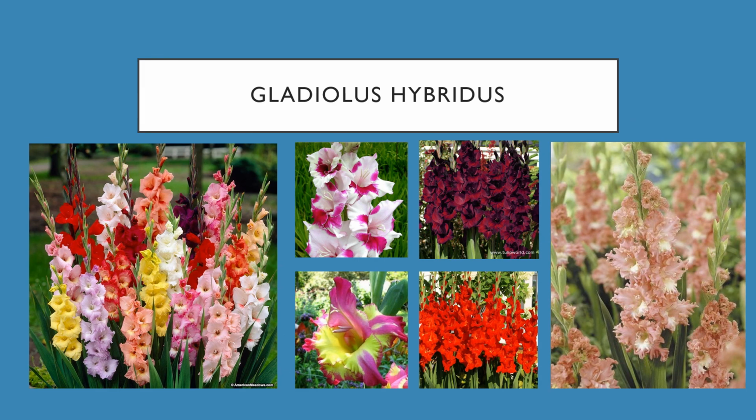Then we have our hybrids, which are the ones that we know of today, which were crosses between some of those other varieties. And you can see here there's a multitude of colors: splashes, spots, dark purples, reds, pinks. I already showed you pictures earlier of some of the more bronzy colored ones. And there's also even ruffled petals, as you see on the right. There's a lot out there now, so if you really like glads, you can have a lot of variety with these.